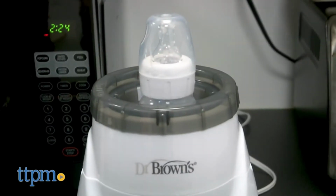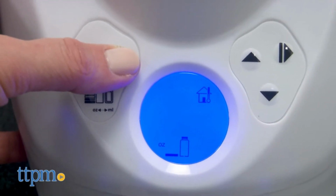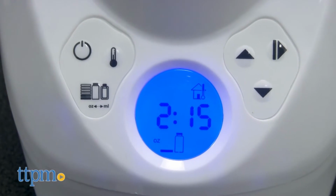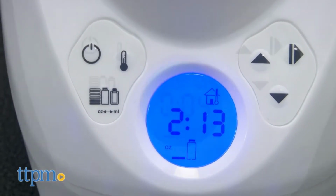Plug it in and use the function keys to select which vessel you're using, how much milk there is, and what the starting temperature is. There are preset warming times based on these criteria, but you can change the timer setting if you want. Then press the cycle start button and the timer will count down until warming is finished.